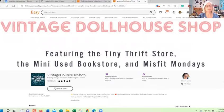And this is Vintage Dollhouse Shop, and it basically says the shop name up at the top. I think I'm probably blocking part of it, but then it says featuring the tiny thrift store, mini used bookstore, and Misfit Mondays. So that tells people that something happens on Mondays here, that maybe they should come back if they're interested in that kind of thing. And it just basically says this is what this shop has in it. That's fine. That's a good basic banner, and if that's the style that you want to go with, you can do that. It kind of is an announcement for your customers.